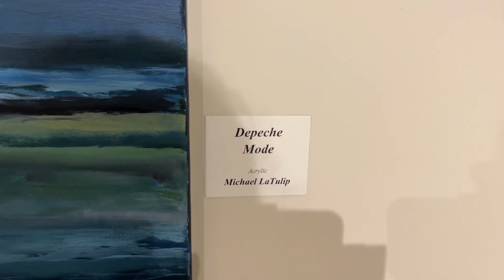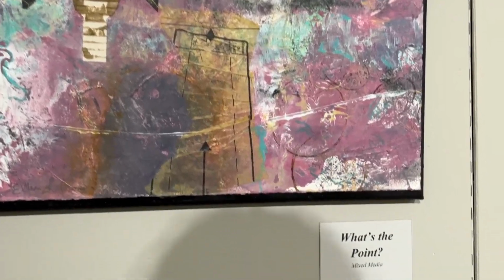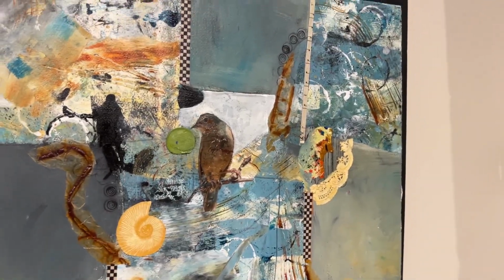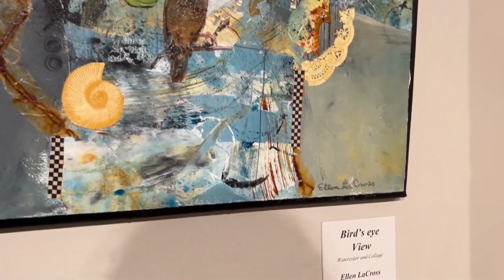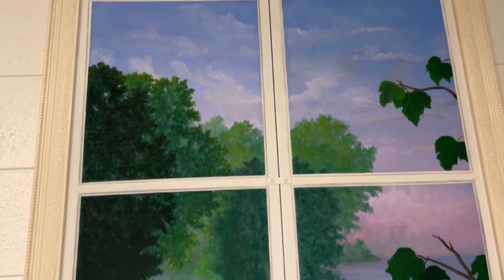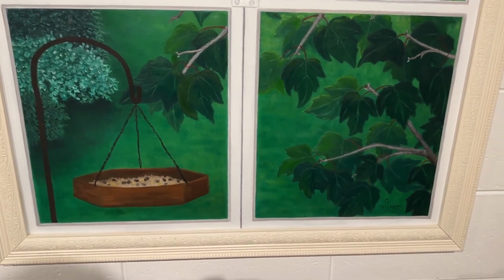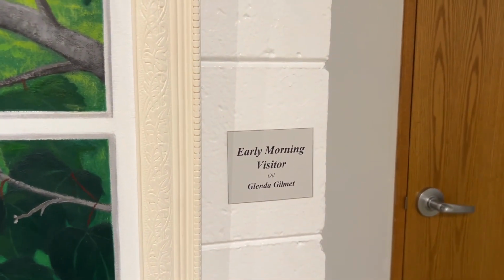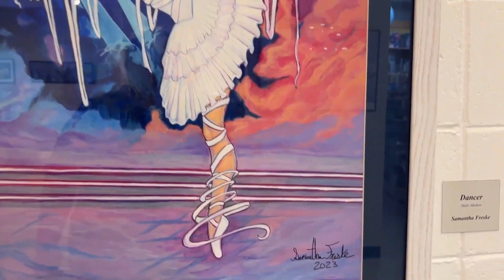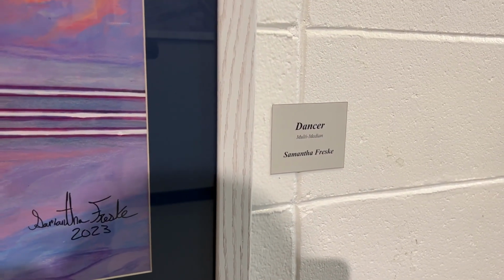Depeche Mode, acrylic, Michael LaTulip. And this one is called What's the Point? Mixed media by Ellen Lacrosse. This is also Ellen Lacrosse. It's Bird's Eye View, watercolor and collage. And this is a really big one that looks like a window. That's cool. Early Morning Visitor Oil, Glenda Gilmet. This is pretty. Dancer, multimedia, Samantha Fressy.